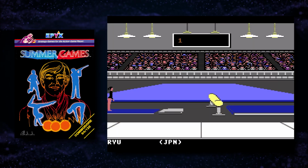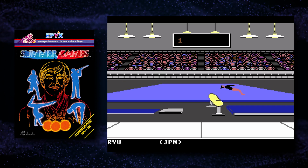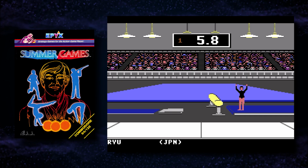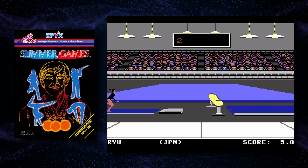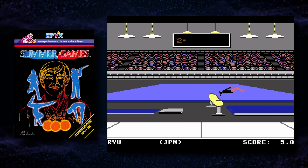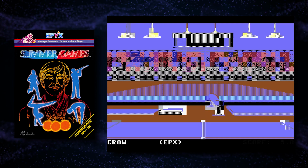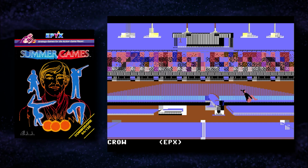Event 5 is gymnastics, but it's really just a simple vaulting horse event. The button presses and timing is pretty simple on this one, though it may take a few attempts to start landing without falling over. This is an alright event, but since you only get 2 attempts and they happen so quickly, it's all over before you know it. Weirdly, this is the other event that glitched out on me, although this time it was just a graphical glitch and not one that crashed the whole game.